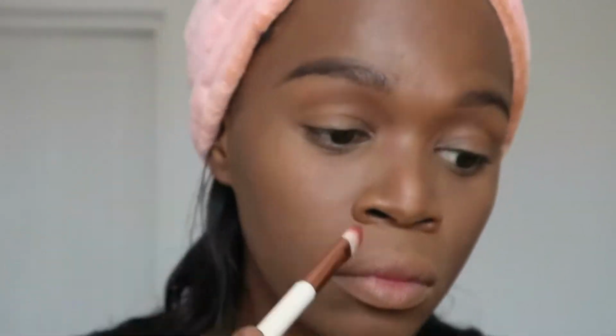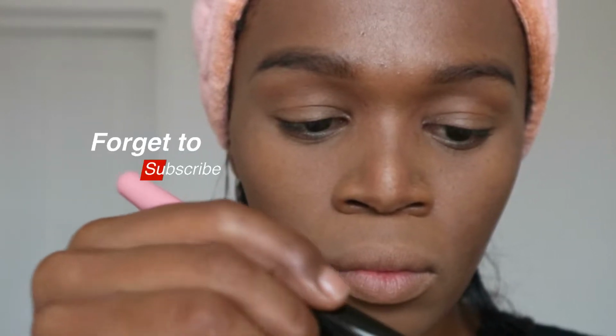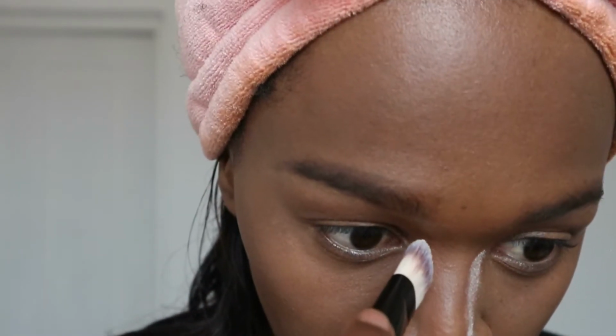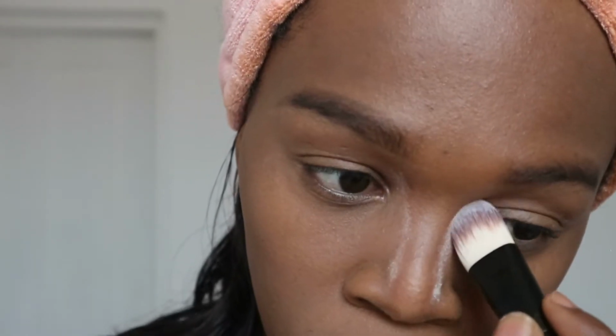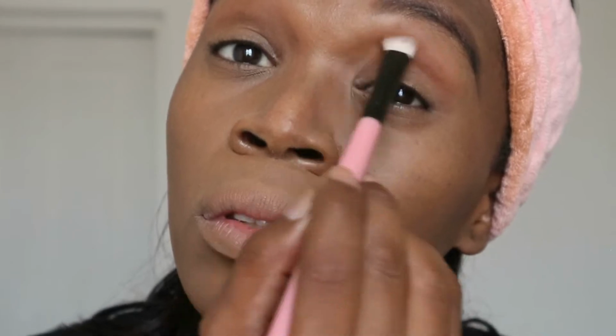To set the contour on my nose, I'll be using the Yardley Translucent Powder just so I can give my nose that slim effect. So I use the Revlon Color Stay Press Powder on my eyelids just so I can blend the contour I did on my nose.